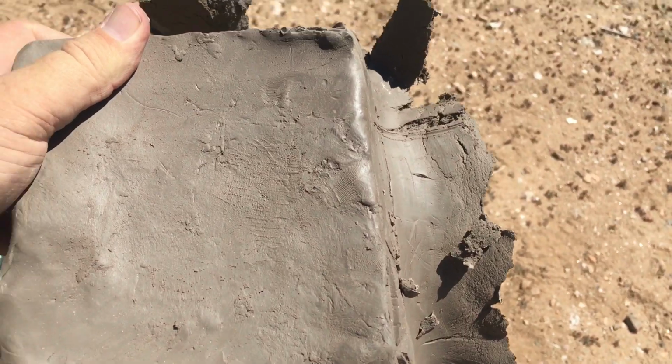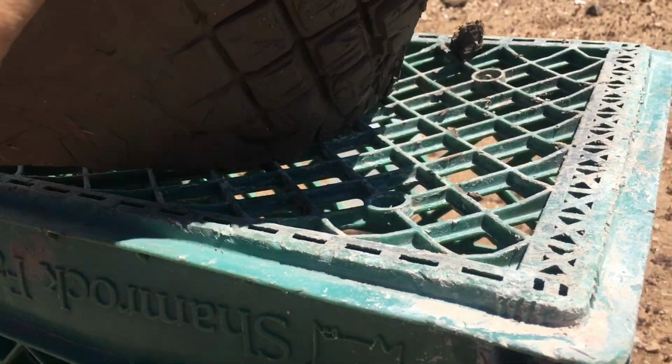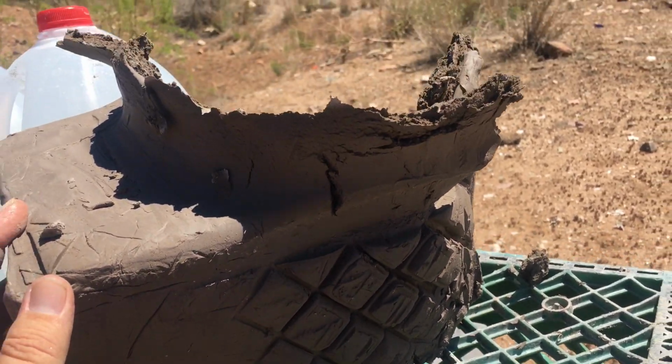Alright, here's the bottom side of that block of clay that was just hit with a 22-250 50-grain VMAX bullet. Looks like it got pushed through the crate a little bit, but I think most of that energy made it out the top side.